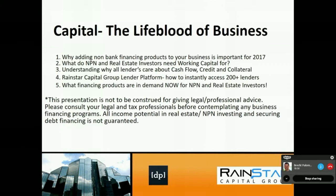We're going to start the conversation with why it's important for all non-performing note investors and real estate investors to add these non-bank financing products to their business here in 2017 and how that will help them grow. Second, we're going to go through what it is that NPN and real estate investors need working capital for. What are the uses of those funds?